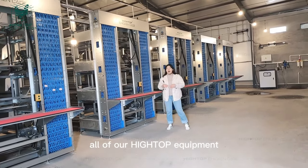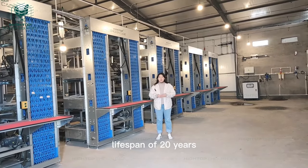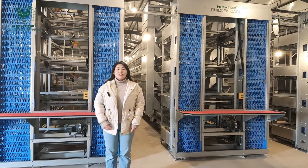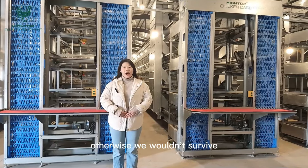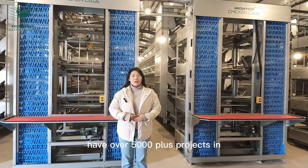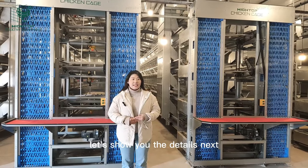All of our HIGHTOP equipment have 1 year warranty and the cages have a lifespan of 20 years. Let's show you the details of our cages. But HIGHTOP always believes quality first, otherwise we wouldn't survive on the market over 20 years and have over 5,000 plus projects in 30 different countries. Let's show you the details next.